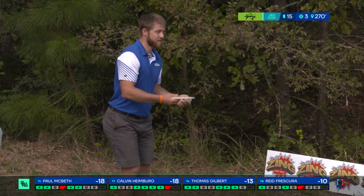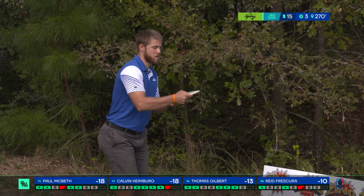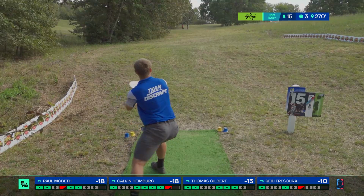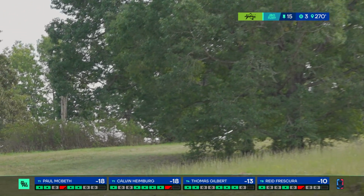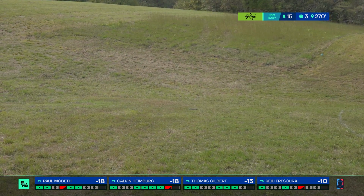Come on, highlights. Yeah, well, this is the easiest hole in the course, and for good reason. Pretty much wide open, 270 feet. Even lefties like to throw their little flicks into this one. This is going to need a good skip, otherwise Reid's going to have to make a long putt, and it looks like that's going to be the case here.